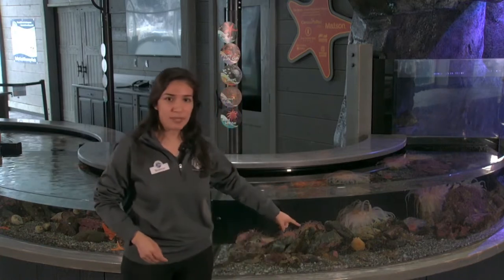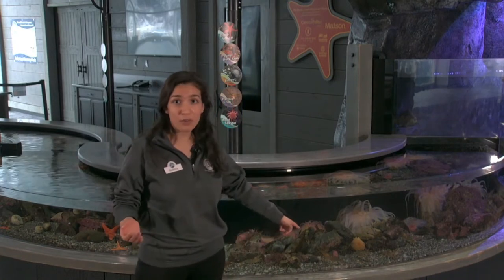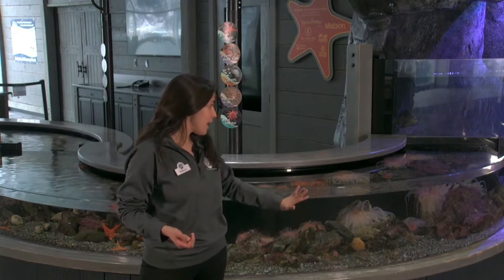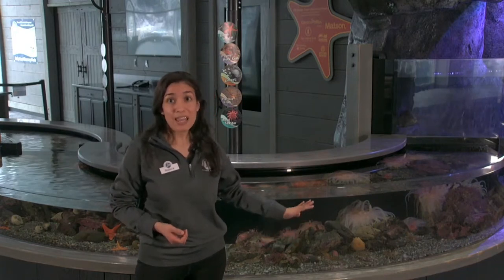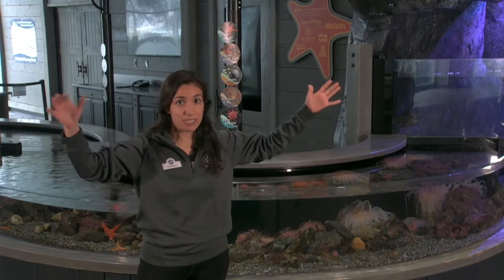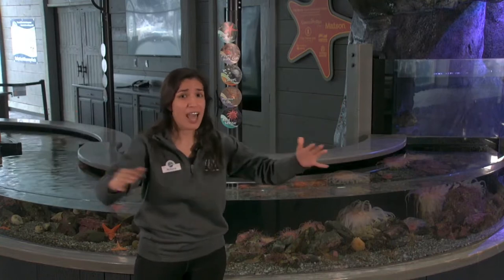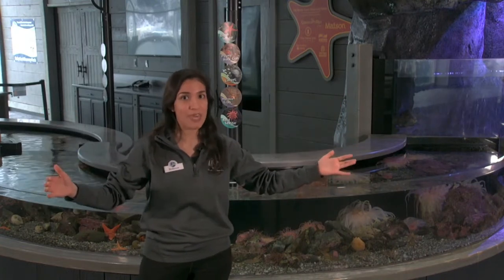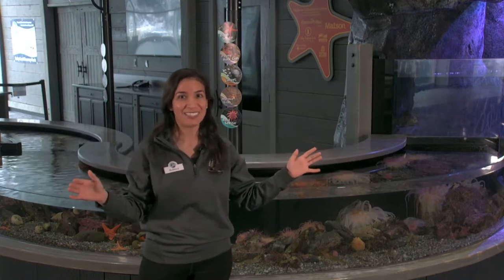Okay, friends. So yeah, you can see some rocks here behind me. These are our rocky coast tide pools or discovery pools, if you will. These rocks are small, but in the wild, out in the ocean, out on the beach, you can find way bigger rocks that form bigger tide pools. I've seen some as big as a swimming pool. They can get really big, and then there's so much to discover.